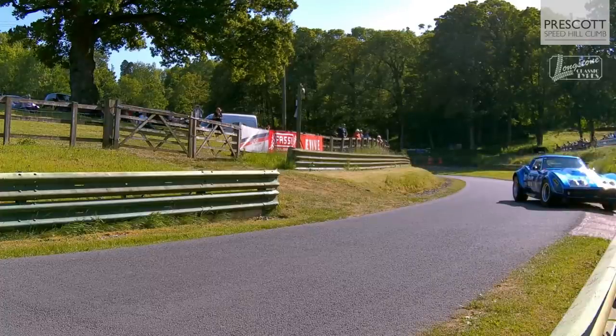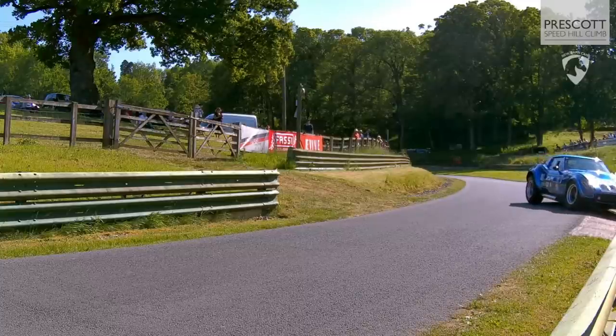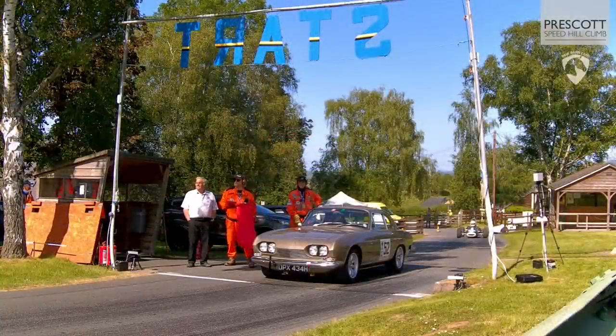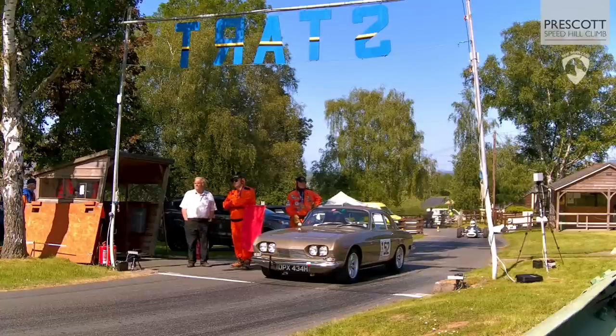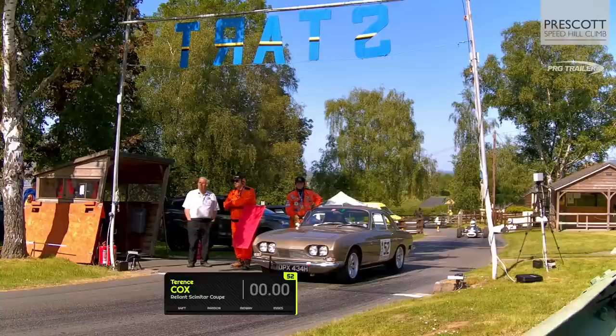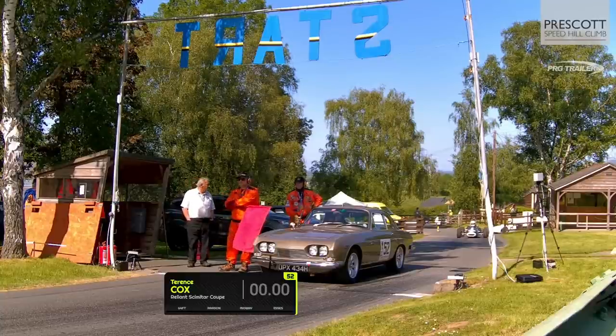And now he's stopped and pulled off partway down. And he is going off the course now. So we're just waiting for the final all clear to get the runs back underway. Flags are now about to come in. And it will be car number 52, Terence Cox, in that Reliant Scimitar Coupe that will be next to take their second timed run of the day.